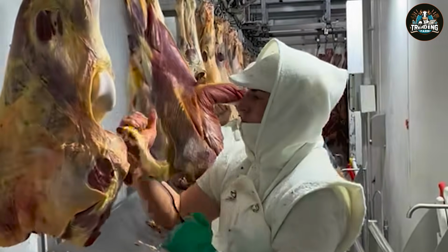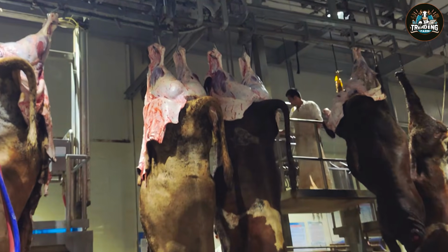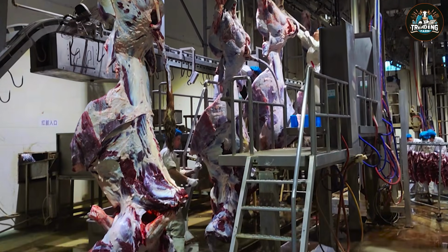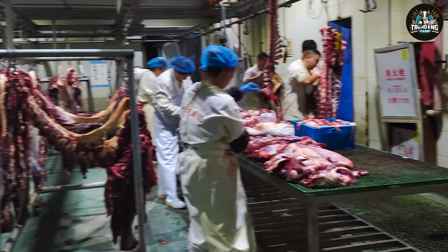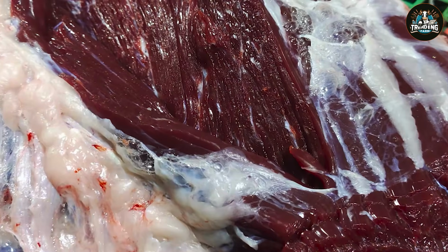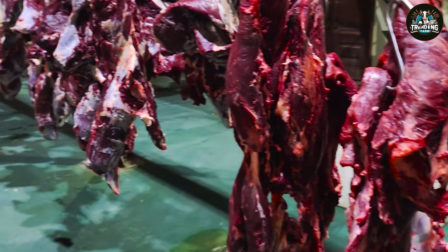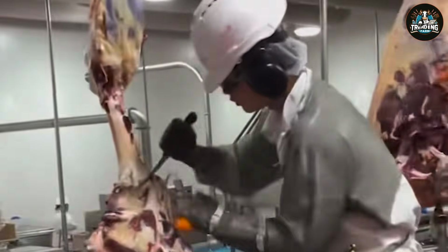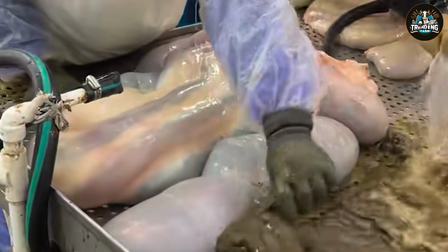Factories enforce strict hygiene with uniforms and sanitization. They use AI to monitor humane processing, meeting USDA standards. Meat is handled quickly after harvest to maintain quality. The harvesting includes evisceration, health checks, and chlorinated water washes.